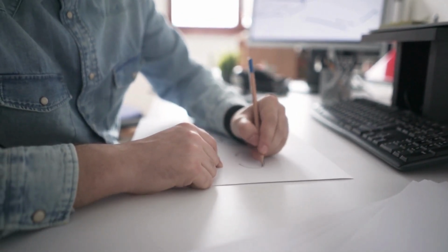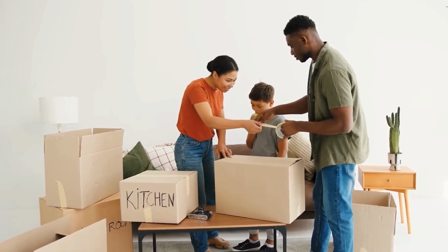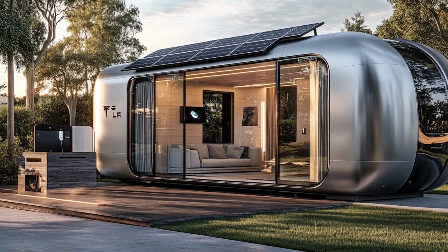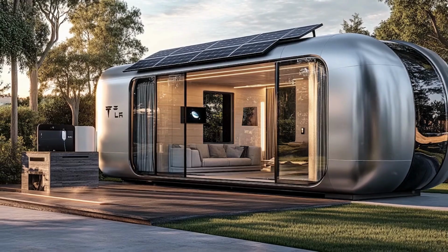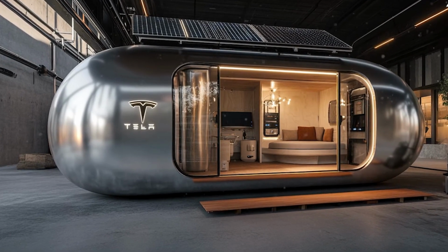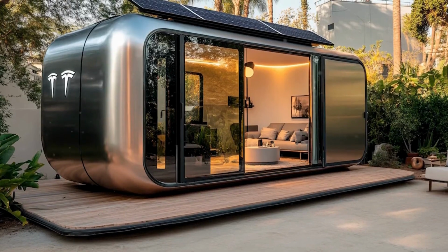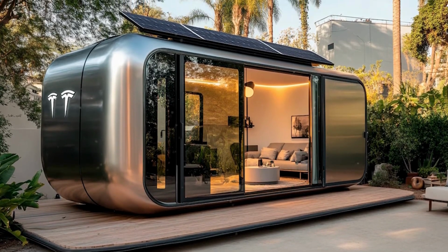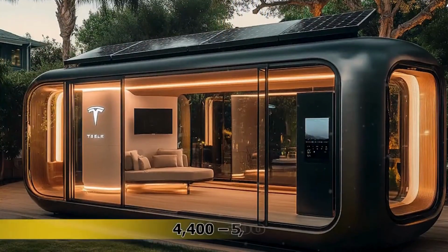What's inside the $7,579 Tesla Tiny House that's breaking the internet? Introducing the Tesla Tiny House 2025. This is more than just a small home. It's a revolutionary approach to affordable living. At just 240 square feet, Tesla has created a tiny home packed with features that would be unheard of at this price point.